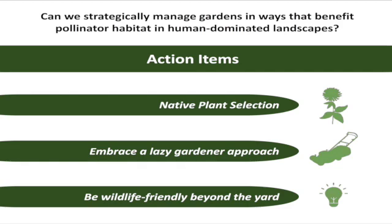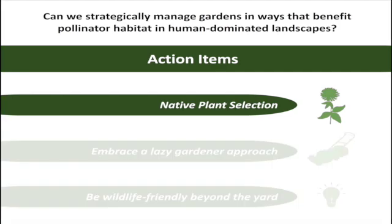One is native plant selection. The second is I want you to embrace a lazy gardener approach. And finally, I want you to be wildlife friendly within the yard, but also beyond the yard as well. And so I'm going to share with you today some pieces of evidence that come from my research program and that of colleagues to support these 3 action items.